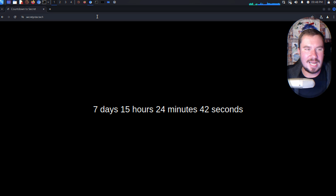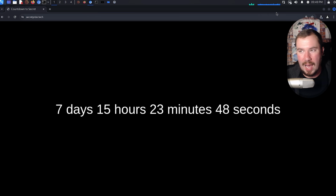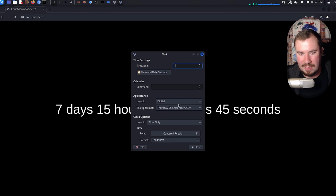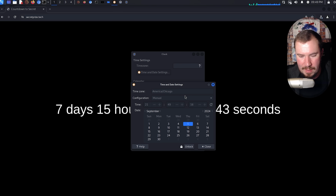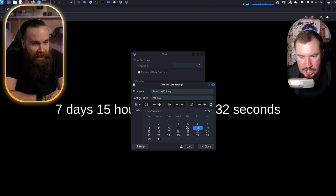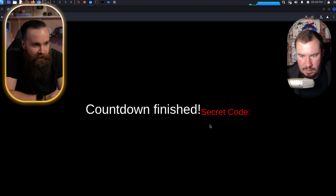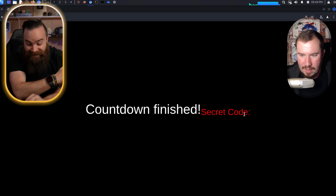What's secretprize.tech? Countdown to a secret. 7 days. And it's using JavaScript, which means it's client side. I bet I can literally just modify my time and see what the secret is. I don't know if this will work, but I think it's worth a shot. Let me unlock it here, type in the password, and let's jump it to the 13th. Hit close, there. He just hacked it.